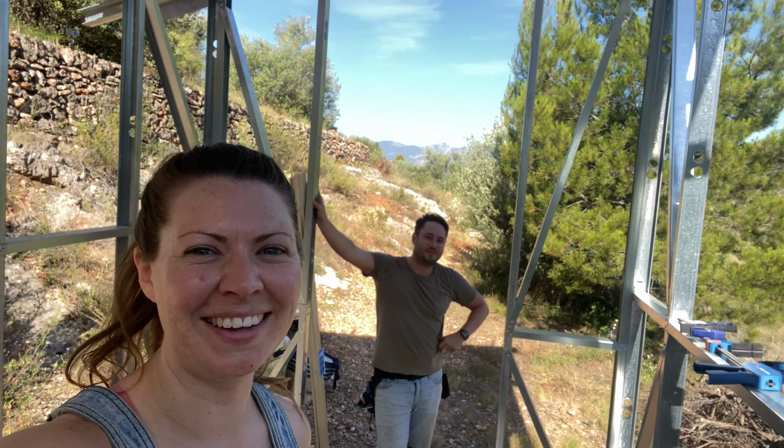Well, that was a lot easier than doing it with a handsaw. Yeah, a lot less sweaty as well. Last week we were cutting all these pieces by hand because we forgot to bring the jigsaw with us. Lesson learned, we brought it this week and that was a hell of a lot faster. Bring everything. Bring everything.